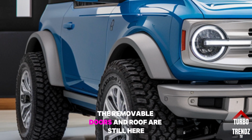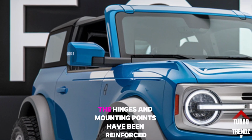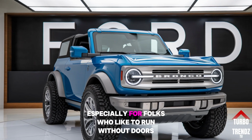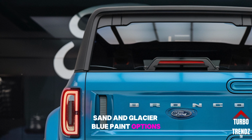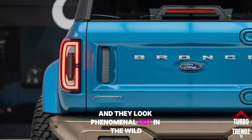The removable doors and roof are still here, letting you go full open air in seconds. The hinges and mounting points have been reinforced slightly for better long-term durability, especially for folks who like to run without doors for months at a time. The new desert sand and glacier blue paint options add a fresh twist to the color palette, and they look phenomenal out in the wild.